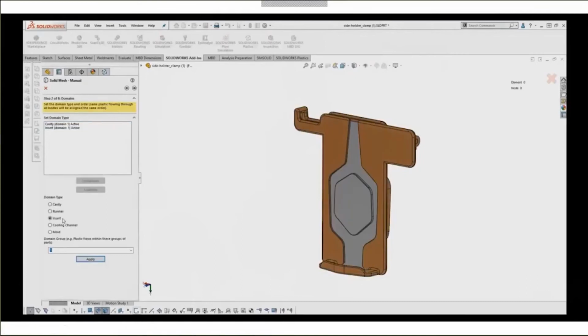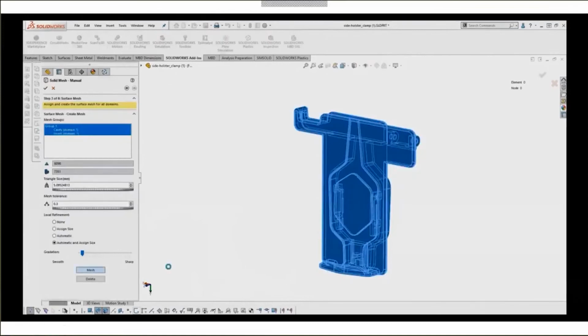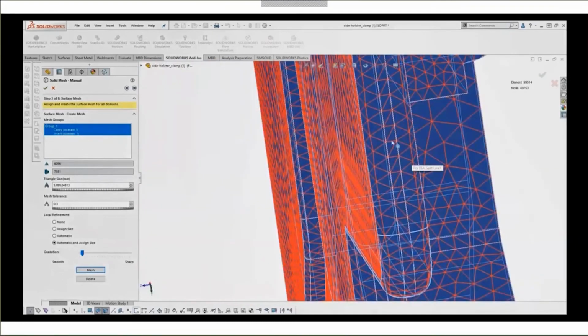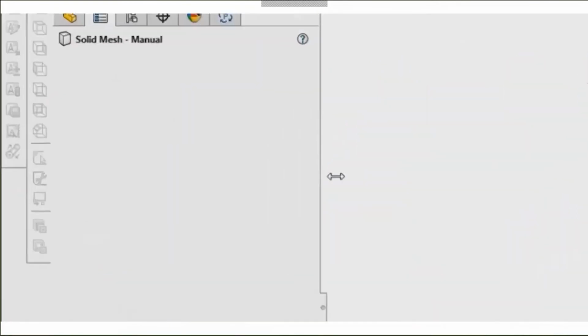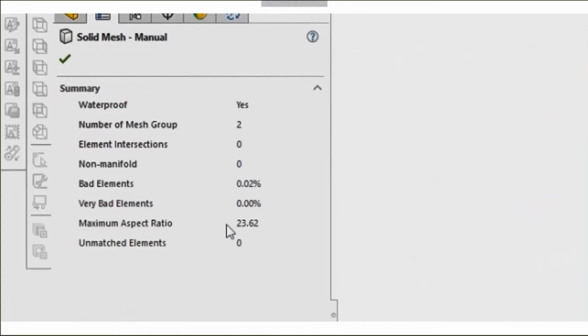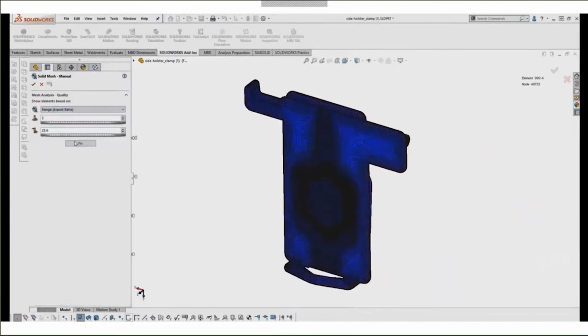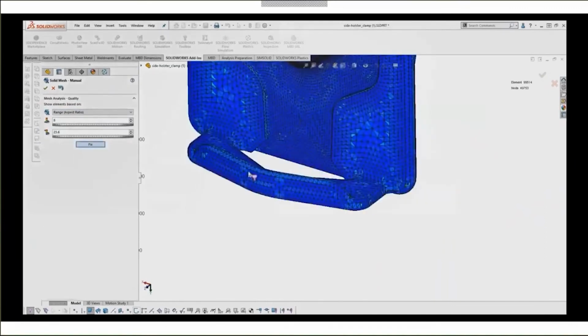So initially, you set up your meshing parameters. In this case, you'll see setting up the meshing parameters for the exterior. Assign that. From there, our mesh summary will indicate that we have a couple bad elements, 0.02%. Looking into these, we'll see that the mesh elements have a bad aspect ratio. It just means that they're essentially too long and too narrow to properly run an analysis on.